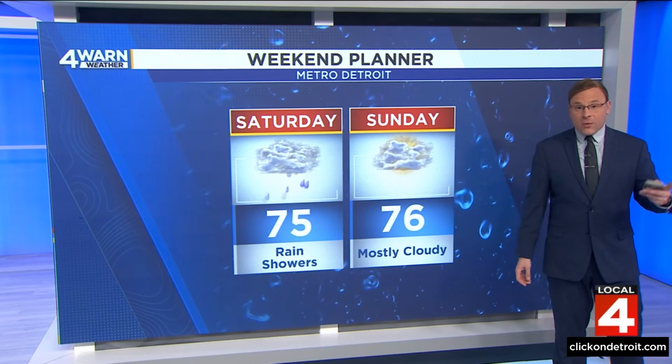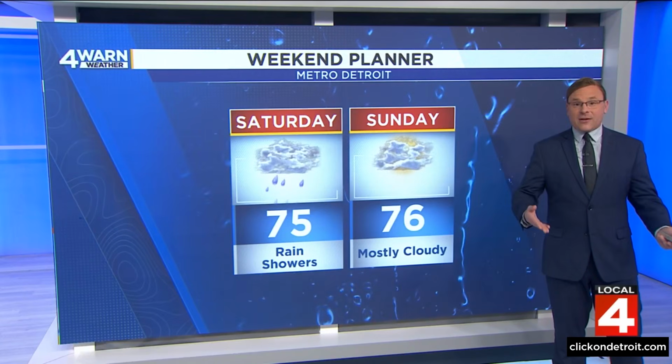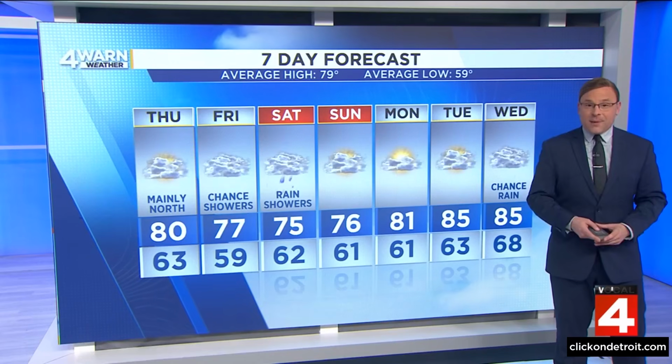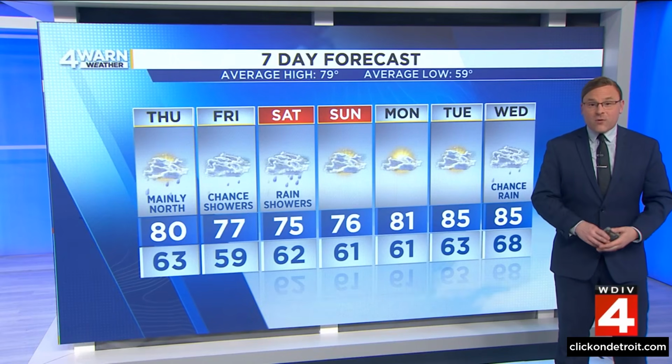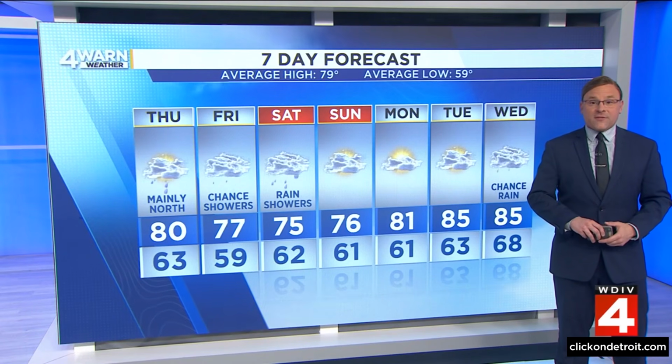tomorrow morning. Rain in the forecast to start the weekend, but we dry things out for Sunday. Mostly cloudy by the end of the weekend on Sunday. We're into the mid-70s. Then the 80s are back for the first half of next week. We're in the mid-80s Tuesday and Wednesday with another chance of rain as we head into the middle of next week as well.